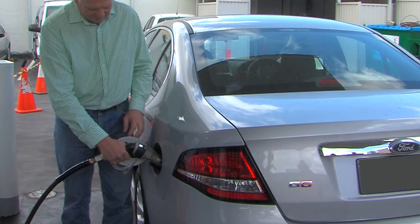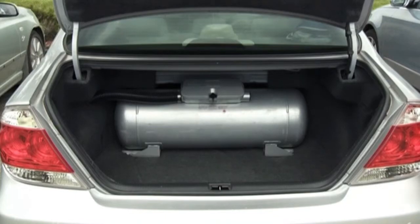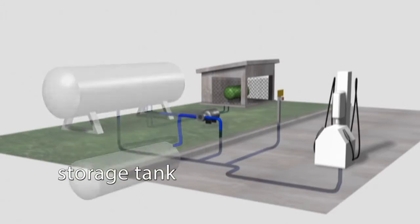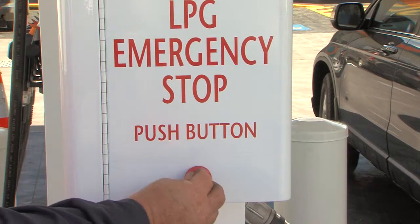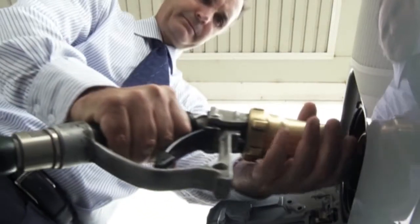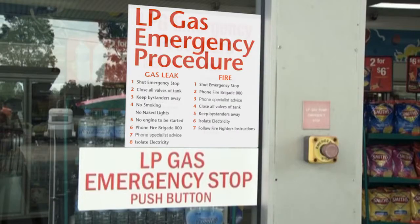During the operation of filling a vehicle, LP gas will be transferred from the site's LPG storage tank to the vehicle tank. An Autogas system is made up of the following components and equipment: the storage tank, the pipework, the dispenser hose and nozzle, air compressor, and the emergency shutdown system. This video will show you the operations of all components and the equipment, the checks that you can follow, and the actions to take when there is a problem.